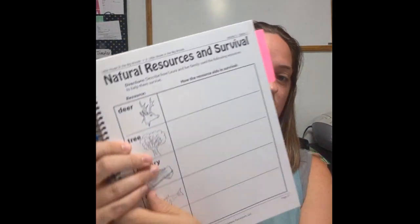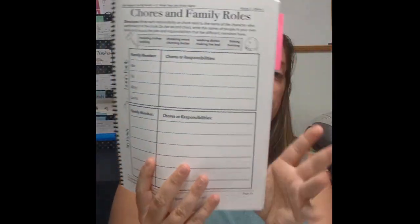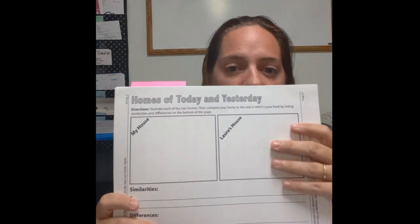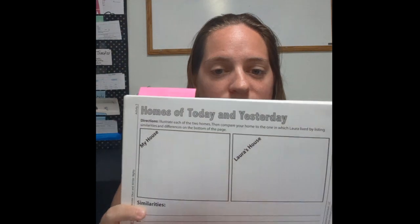So in chapter 1, it talks about natural resources that they had and how they used them. He read chapter 2 today and worked on that. And it talked about chores and family rules, and he had to put theirs and then ours. He did that today. I didn't write in these books though because I'm going to use them with my son who's in 4th grade next year. And then I'll probably sell them. And then here he talked about their house, our house, and how they compare.